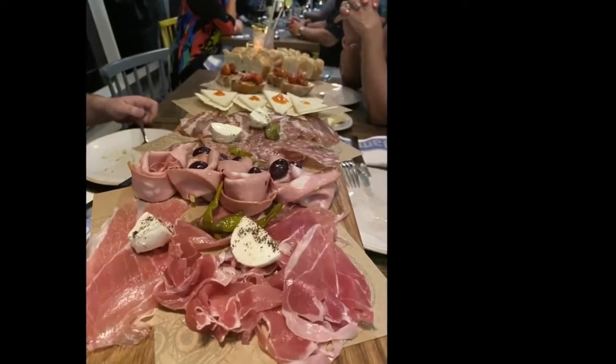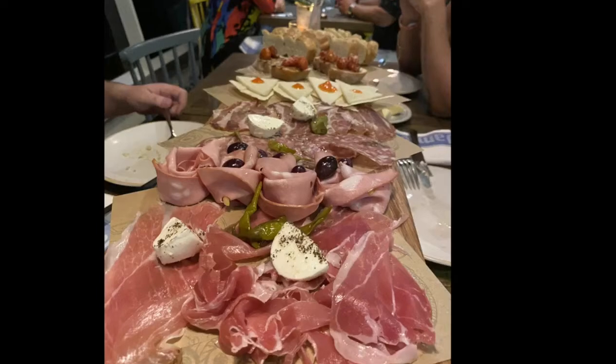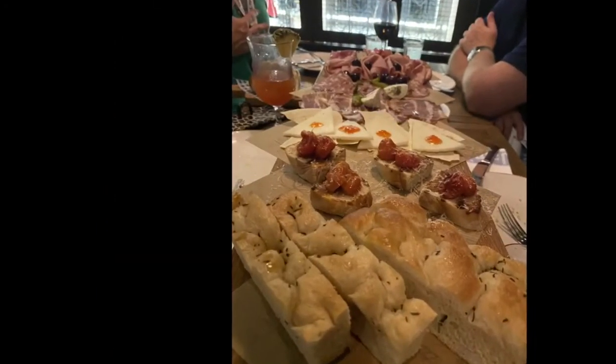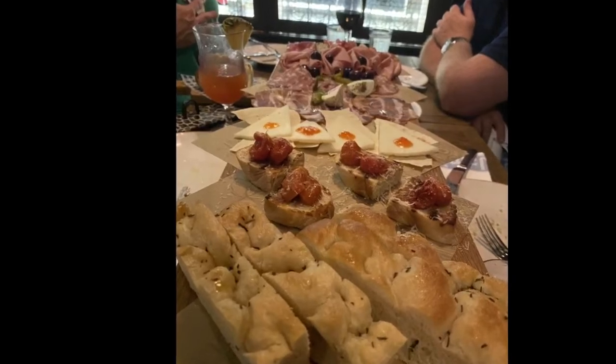Those are can't miss. And then last, and certainly not least, was the famous meat plank. This has all kinds of different meats, cheeses, a couple of different breads. This thing is definitely a showstopper. We all enjoyed that. It's huge. He brought us a very big one as well, and we devoured everything. So that was definitely one of my favorites.